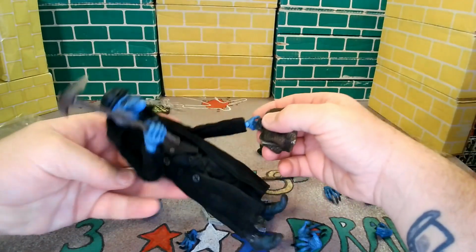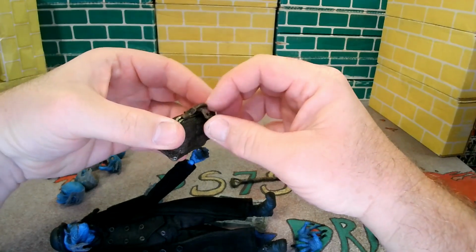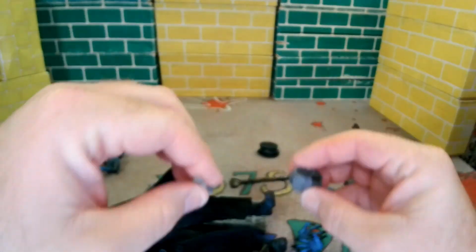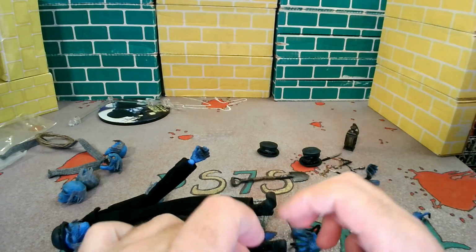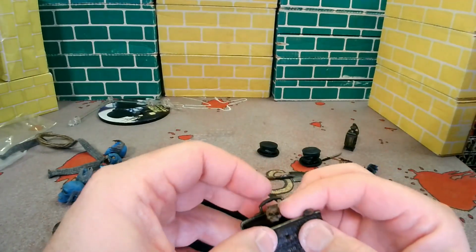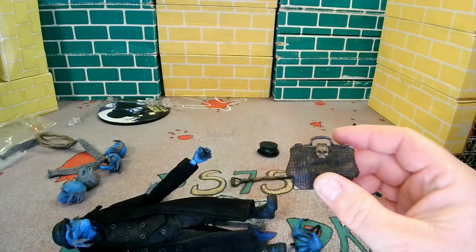And probably should have done this before I put the bag in his hand, so you can open the bag up. And the reason that this hairpiece does pop off of here is so he can carry her around in the bag. Nobody'd ever know.